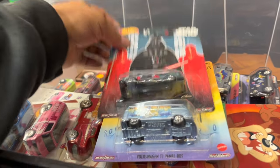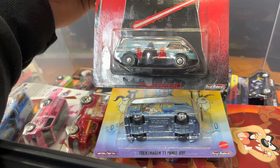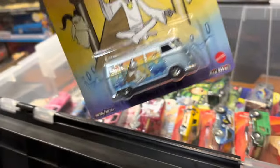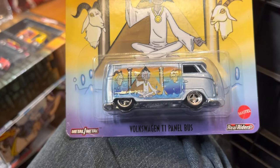Alright, what else? Ooh, more here. Look at that. Star Wars. Wow. Brain Van. This one might have an error, guys. Look at the wheel. And the back is not chrome. Right there. So it looks like an error. That's what I think. Ooh, Rick and Morty. Look at that. Volkswagen T1 panel bus.